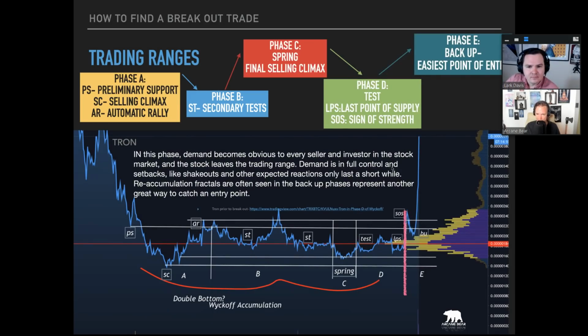Now, obviously, Tron worked out really, really well. So some of the next ones will show you where the backup phase has actually gone lower. So you want to be very, very patient with the backup phase. Most retail traders would be really good to pay attention to their entries here, because this is ultimately the least amount of exposure time with the maximum amount of risk coming out of the box. And when you see the move out of the box, you see 100, 300% gains quite frequently.